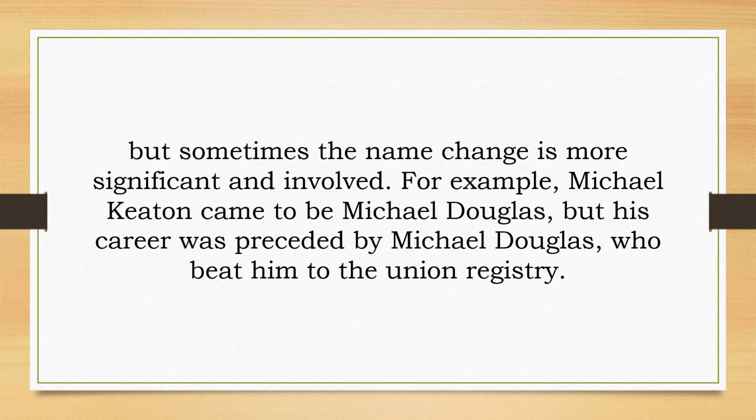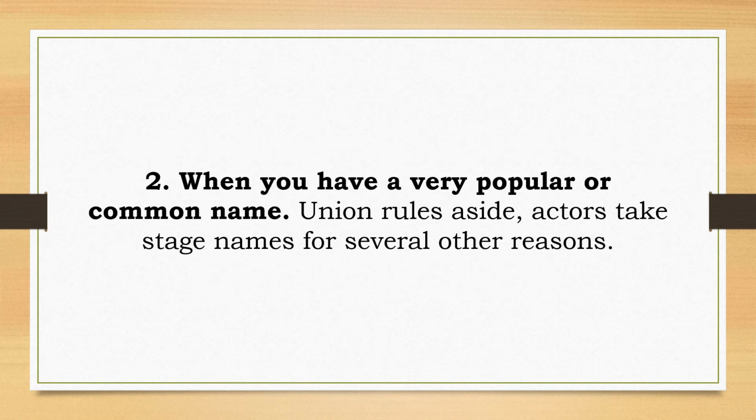For example, Michael Keaton became Michael Douglas, but his career was preceded by Michael Douglas, who beat him to the union registry. 2. When you have a very popular or common name. Union rules aside, actors take stage names for several other reasons.